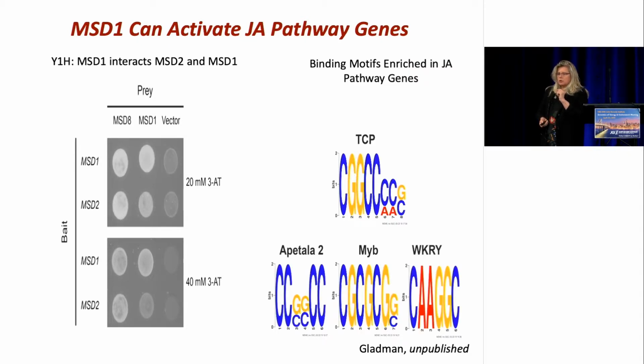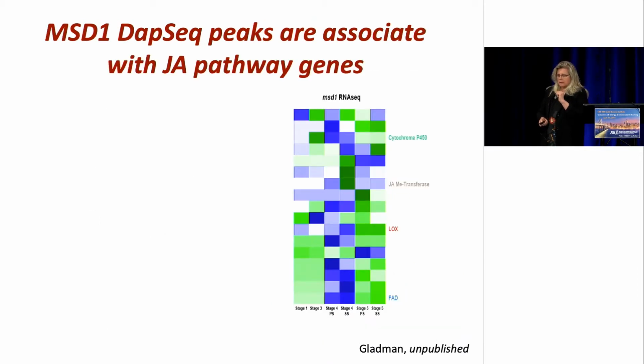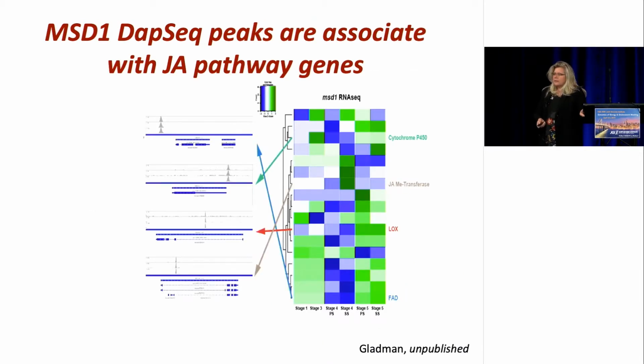When he looks at genes in those pathways, in the pathway for jasmonic acid, he sees enrichment of JA as well. And more recently, we've been able to use DAP-seq. He actually went through the work of developing an antibody to the transcription factor, but DAP-seq ended up making it much easier.